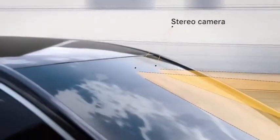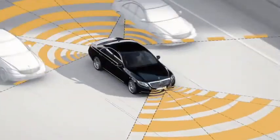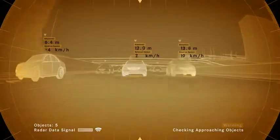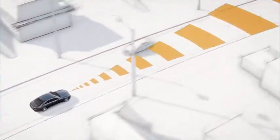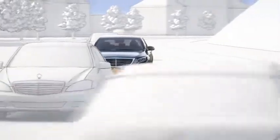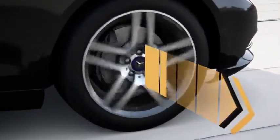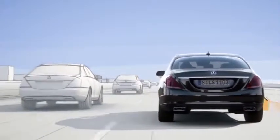The camera identifies the road markings, while radar sensors monitor the traffic around the car. Traffic behind the vehicle is monitored by a radar sensor in order to warn of overtaking traffic. The long-range radar is directed at oncoming traffic. The short-range radar keeps a lookout when the vehicle changes lanes. If the radar system reports that the adjacent lane is occupied, ESP initiates a one-sided braking intervention that can move the vehicle out of the danger zone.